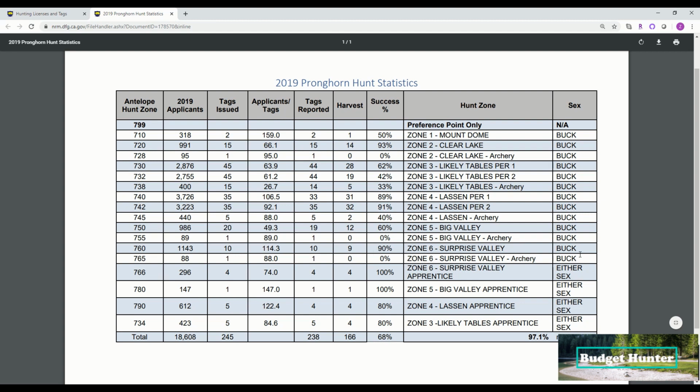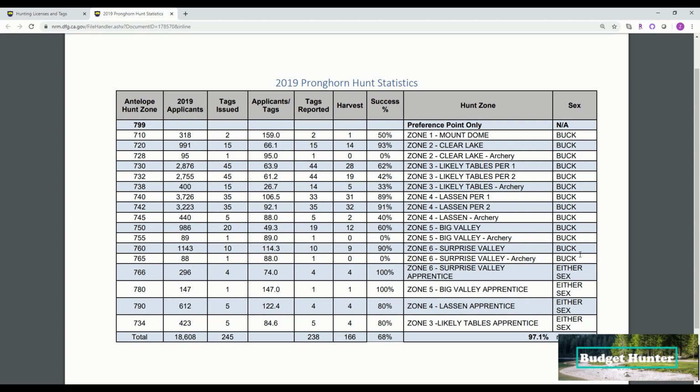Now this doesn't come as a surprise to me, but the archery tags really have pretty bad statistics and success rates. You have Clear Lake at 0, Likely Tables at 33, Lassen at 40, Big Valley at 0, and Surprise Valley at 0.